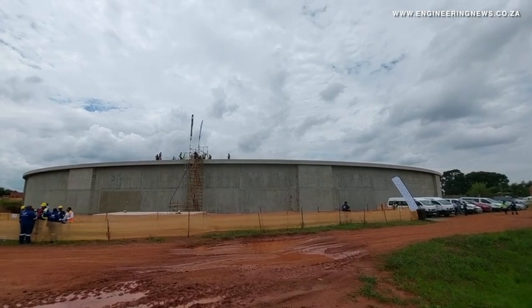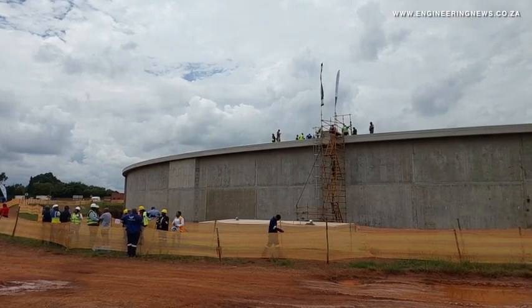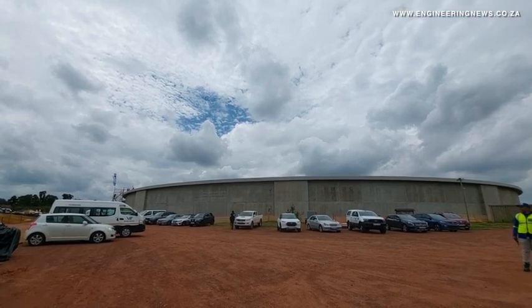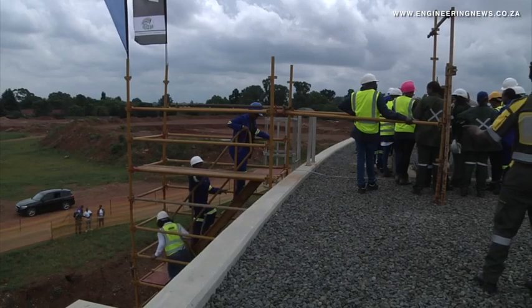The reservoir that we are launching today is part of our Mapleton booster system, which is part of our augmentation program. It feeds Tshwane Metro, Ekurhuleni Metro. It goes up to Mpumalanga, Govan Mbeki, Emalahleni, Thembisile Hani, and also Lesedi Municipality.